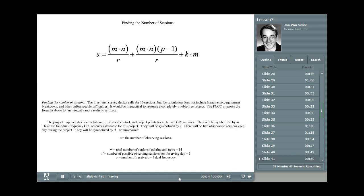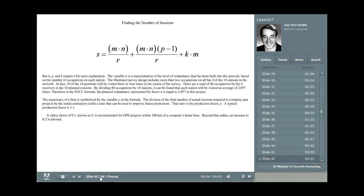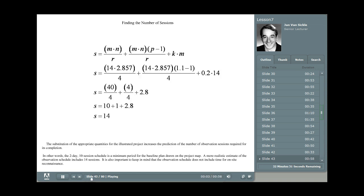At this point, I would just like to point out that since, as you know, the number of sessions expected for this was 10, I wonder if this calculation tells us that we'll actually do the work with 10. Turns out that, of course, part of the variables here is one could state the amount of redundancy that you want to have in the network. In this particular case, N was used at 2.857 for this plan, this design. A safety factor of 0.1 was included, and a production factor of 1.1 was used. Well, it turns out that the number of sessions based on this calculation is 14 rather than 10.